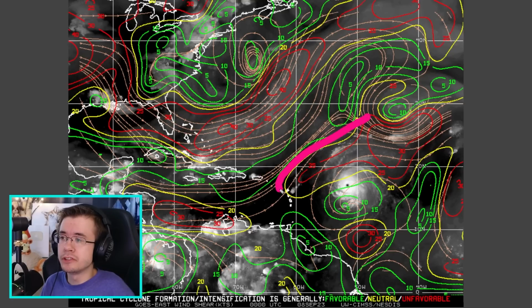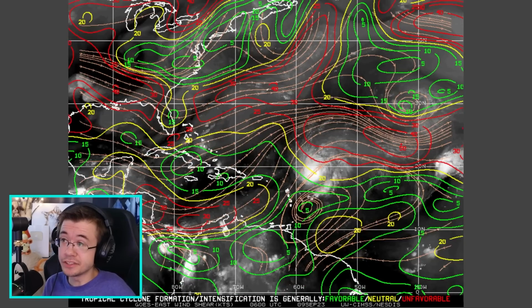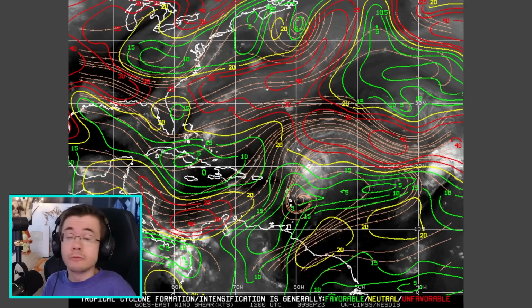This little band of wind shear in the yellow and red is the product of one of those troughs that I talk about pretty often, but this one in particular is called a tropical upper tropospheric trough, or TUT. You can think of it like King Tut. As of this video, it's still impacting Hurricane Lee a little bit, which is leading to that general weakening trend we've seen over the last couple of days if you've heard of any forecasts from the National Hurricane Center.